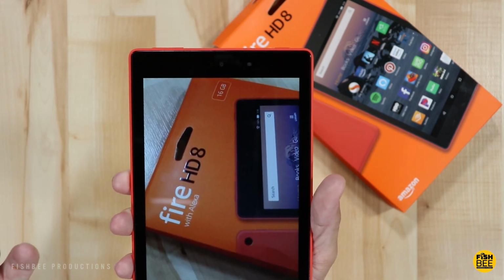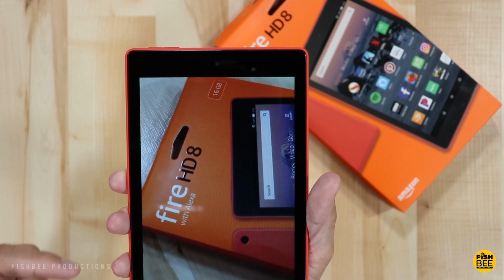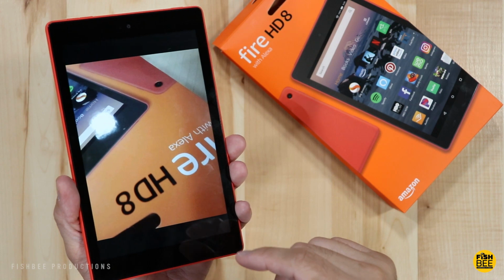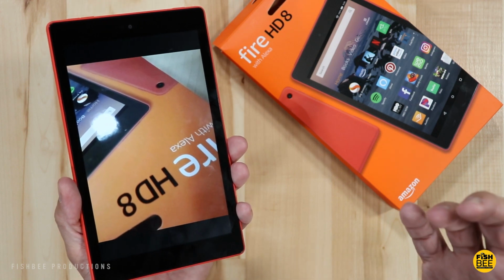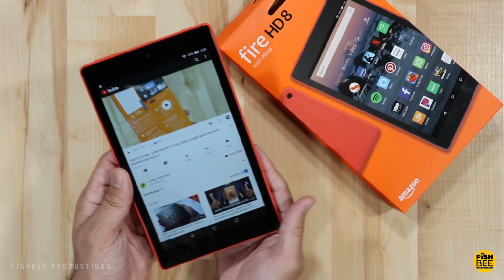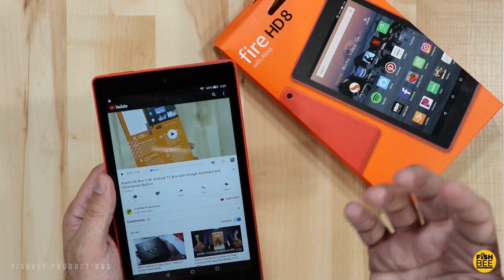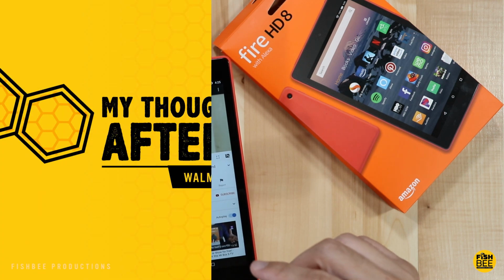So the camera isn't that great on this tablet as well, but it's definitely better than the Walmart tablet. Same thing with the front camera. It's really not that great, but again, definitely better than the Walmart tablet. And the nice thing is, even though you can't get the Google apps on this tablet, at least you can go to YouTube from the website.